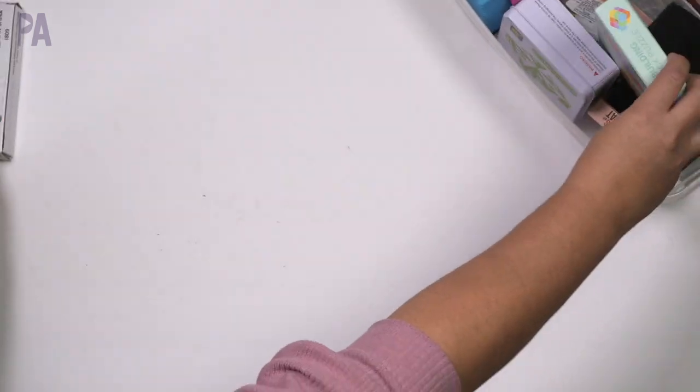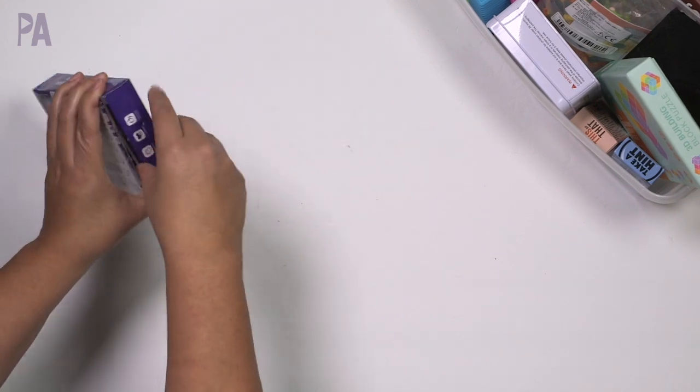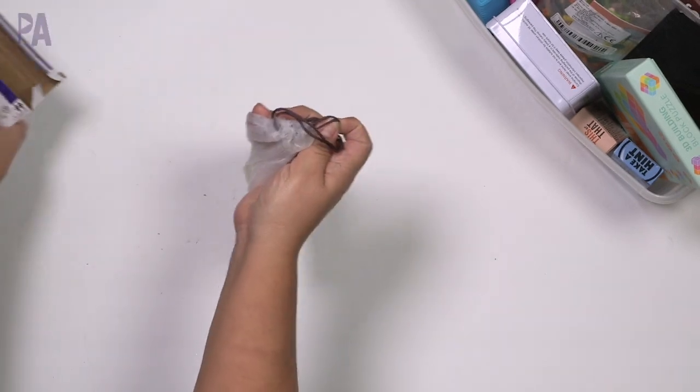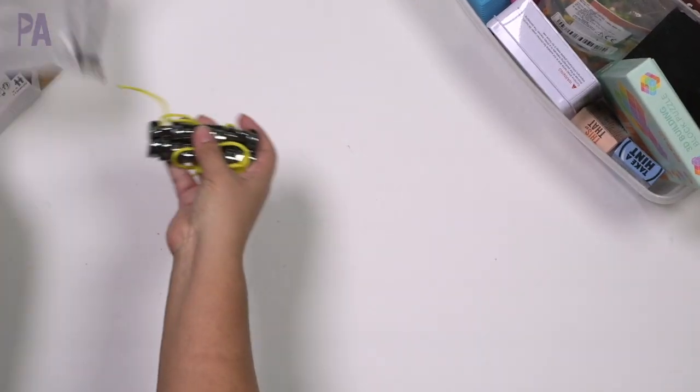And then we have this game too, which is for older children, especially ones that do not put things in their mouth, and it's a magnet game. I do know that this is available on Amazon as well as Temu, so I'll probably put both links.